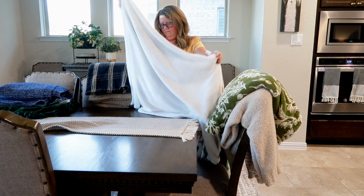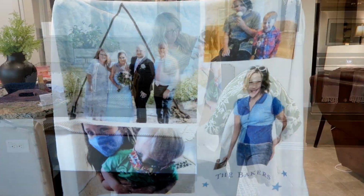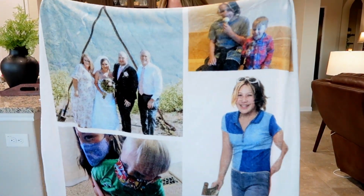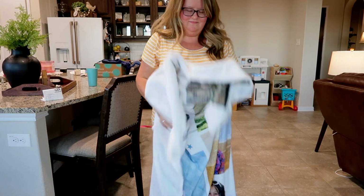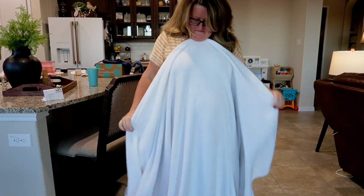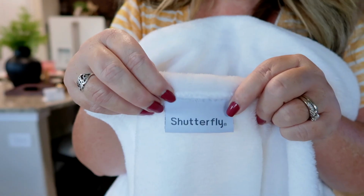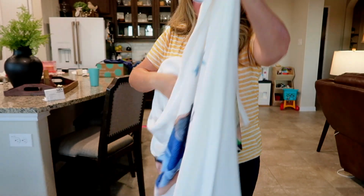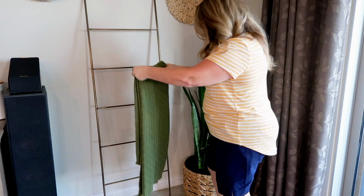And here's a precious one that I got for Christmas that I absolutely adore. Here, let me show it to you. This right here are my grandkids in Alaska, and then the picture of my husband and I with my son and his new wife. I love this blanket. It's so soft and cozy. They bought it from Shutterfly, and it's a really soft, cozy, and warm blanket. I like to use that at night when I'm sitting on the couch.